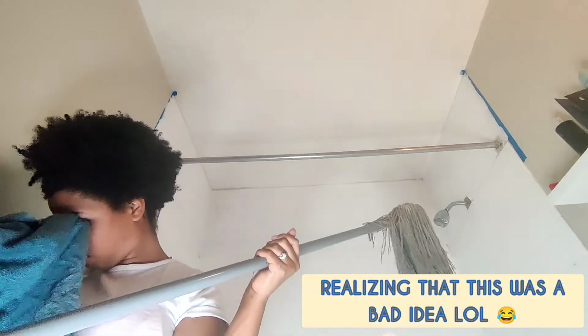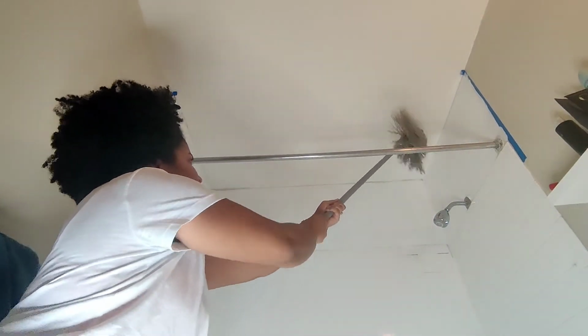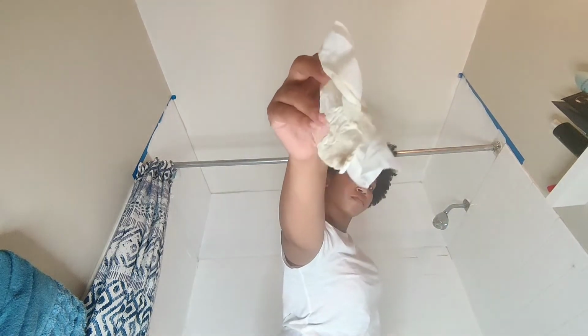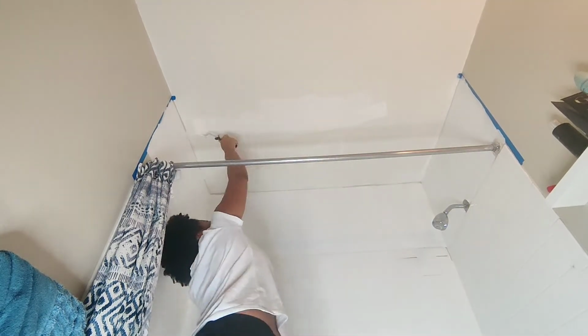There's no window in the bathroom, so the water has nowhere to go except to stick to the ceiling and turn into brown crystal, so that sucks. If you guys deal with the same situation at home, I would encourage you to use a Swiffer Jet or some kind of sponge on a stick. You can find them at Dollar Tree.